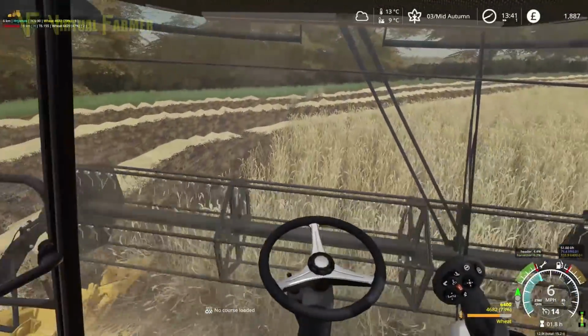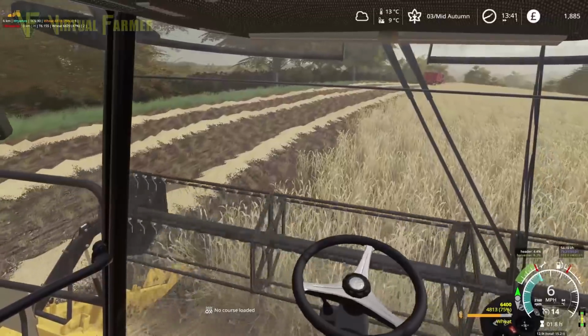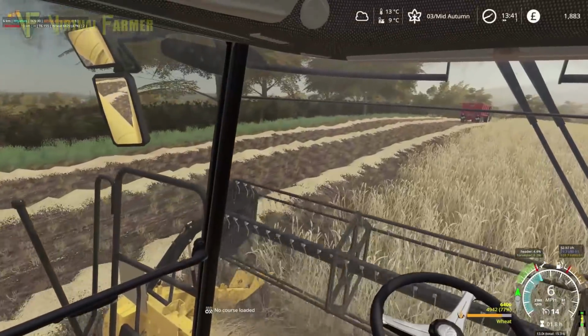We're up to 73%. I'm expecting Mark to move in a minute. What will probably happen actually is, with any luck, we will reach him before.